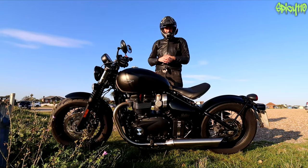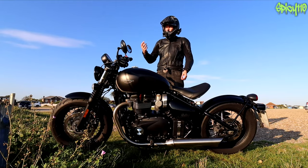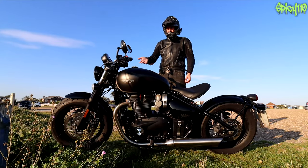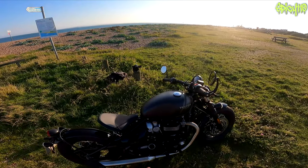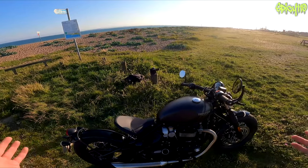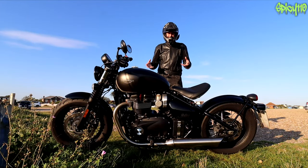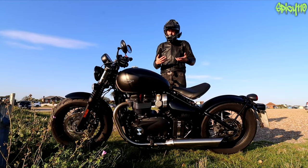I would say the front suspension is too soft, because you can bottom it out and it gives a proper bang if you hit a reasonable size pothole. But at the same time, the way that it rides most of the time, it's nice that it's softer. Right, I'll just show you the controls and stuff, and then we'll get out on the road, because all the facts and figures on this bike really mean nothing. It is about the feel. You can't put that in numbers, you can only explain it, and I'll do my best to explain it to you.